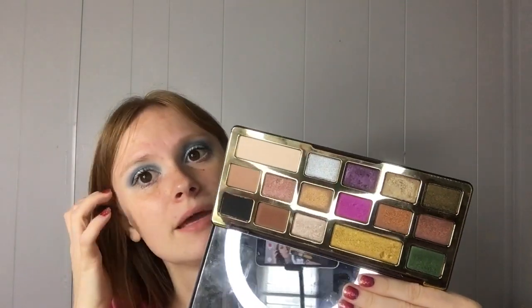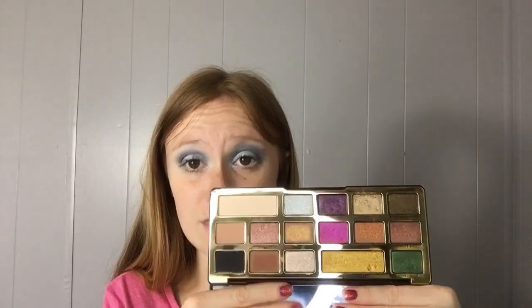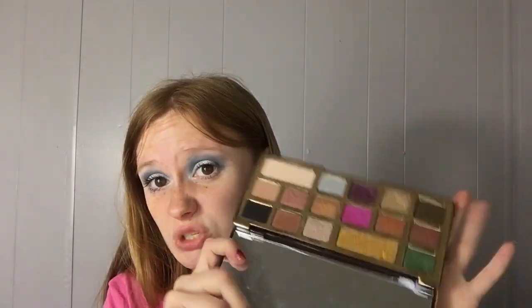Next is the Too Faced Chocolate Gold. This is probably my least favorite Too Faced palette, which has the shimmers. I know a lot of people love this. I just could not make this work to save my life. The purple was horrible, the pink was horrible, the green was horrible. I did not enjoy some of the shimmers in this. The neutrals, the brown shimmers were good, but I don't know. So this may be on the chopping block soon as well, honestly. It smells good, it smells like chocolate, have to give them that.